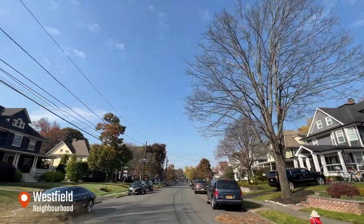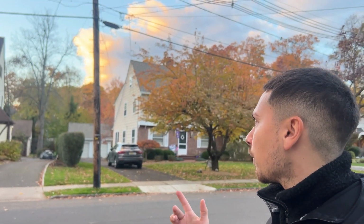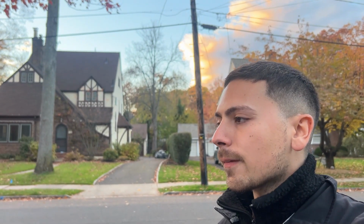It's only going to be a certain style. But here we're also about 4 minutes away from the downtown area. Still really close. And you can see, we're going to show you a little bit about around here. It's definitely a little bit different than where we're at. Yeah, as you can see, it's very quiet. So it gets really suburban here.